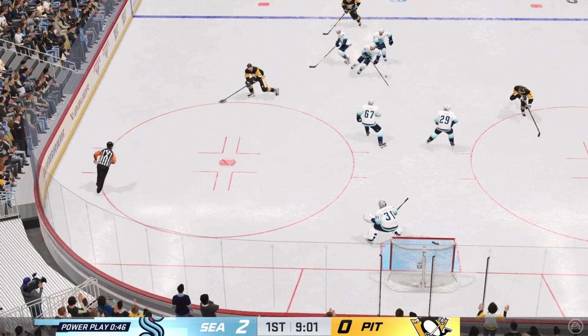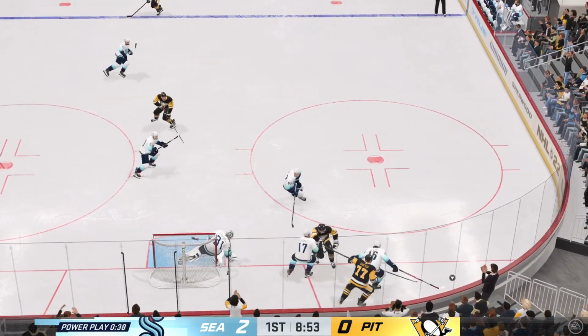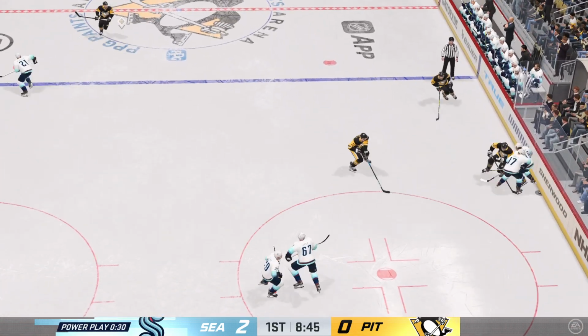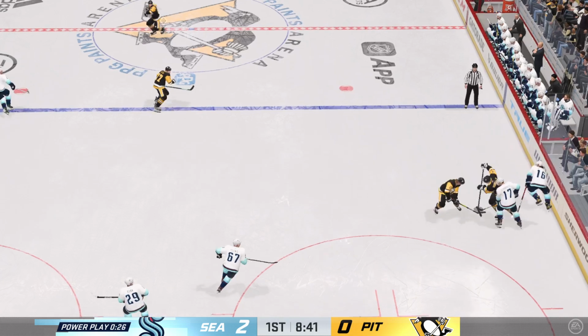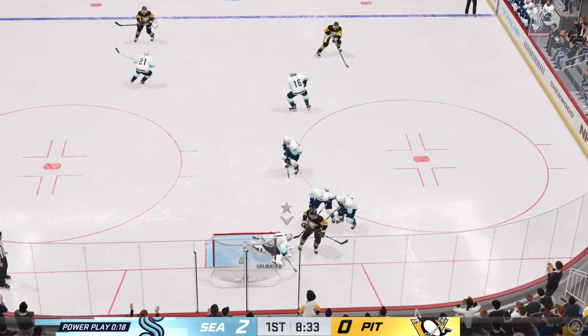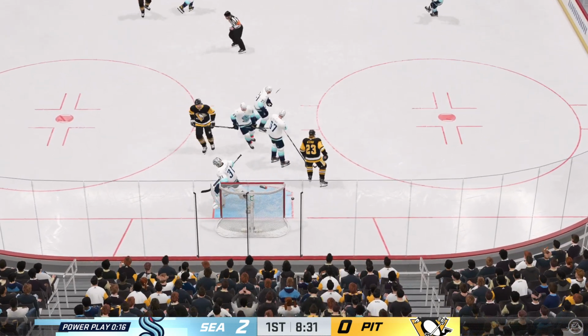Streaking through center, they go on the attack. Pittsburgh's got it behind the net. Turns it away. Sharp reaction save. One last rush here on this power play. Moves it to McGinn with the stop. Goaltender hangs on for the whistle.